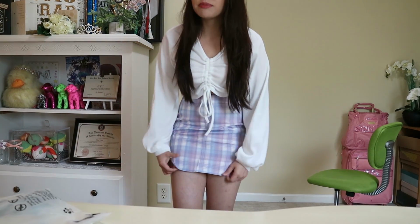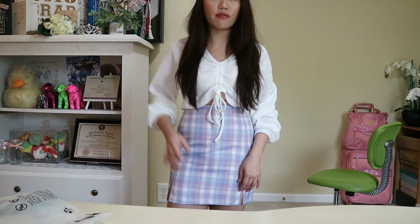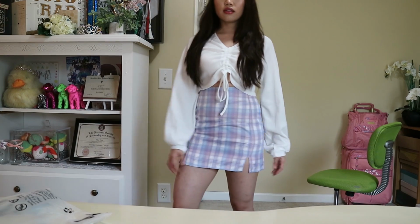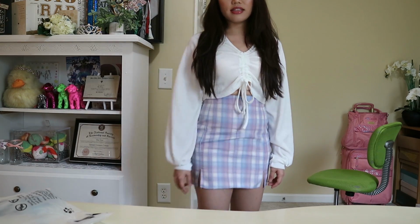My usual size is a petite size. The pant size that I wear depends on the brand, so I'm not going to mention it. It's between 0 and 4. Sometimes at H&M I wear a size 6. But Shein is a hit and miss.